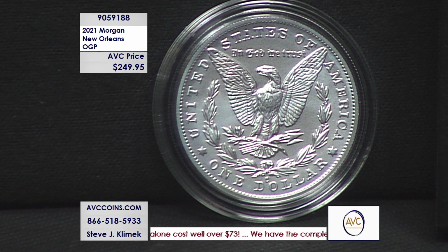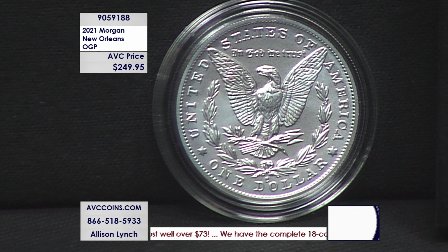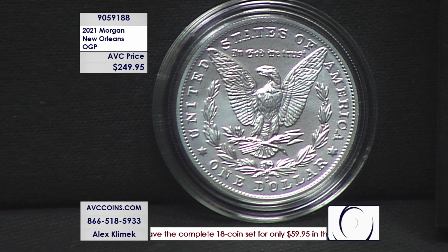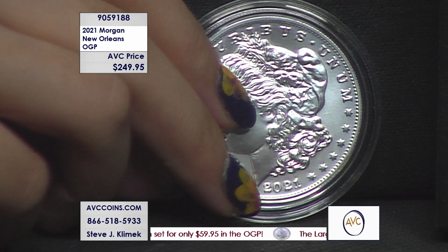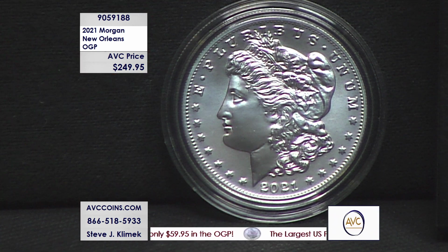and we have been recently informed that they will be striking more Morgan and Peace dollars in the near future. That means that these coins that reignited Morgan dollar fever across America are going to become some of the must-have pieces in the entire series.